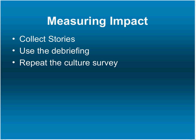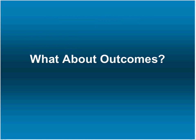Because the last thing that I want to talk to you about around measurement is about outcomes. And everyone is drawn to this.